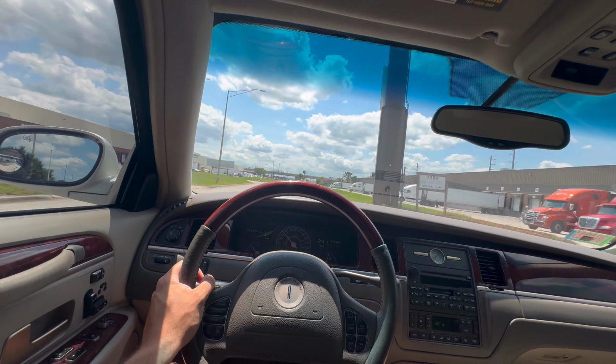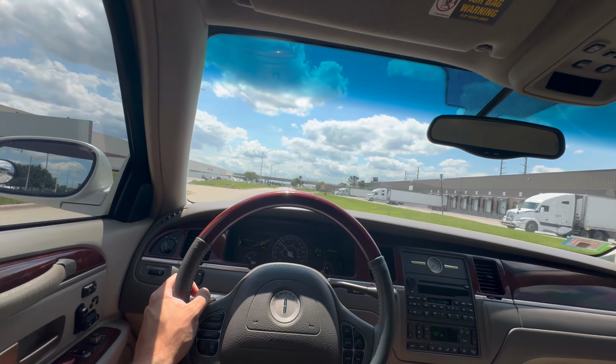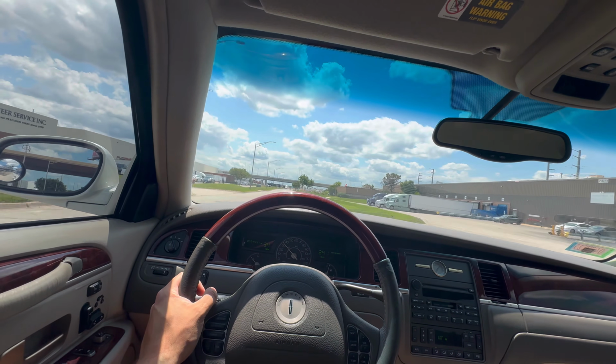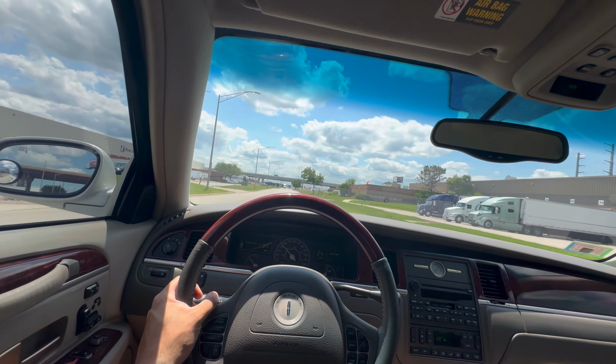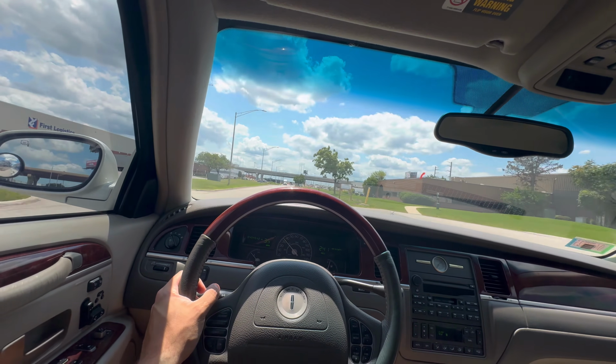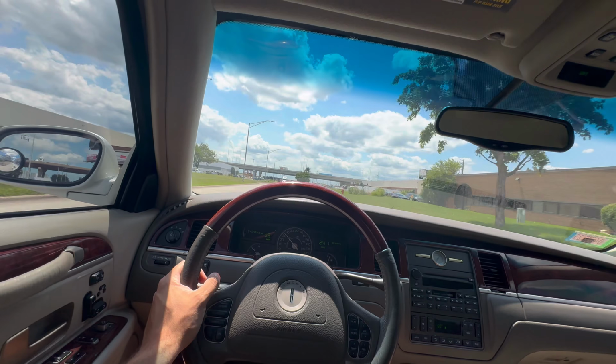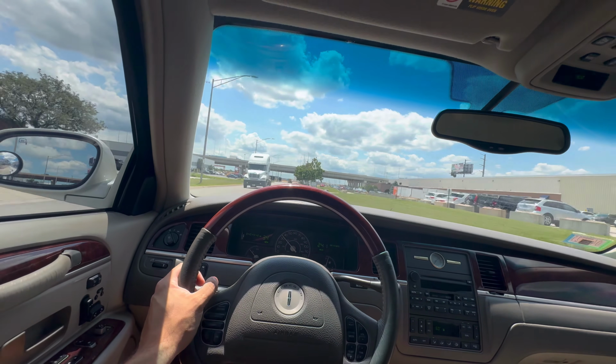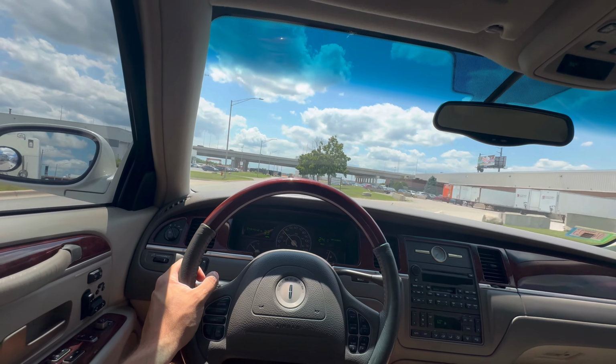This point of view thing is not as easy as other people make it look on YouTube. I definitely have to say that, because you think you got the right angle, you think it looks perfect, and then you watch the video back after filming everything, and you're like, that doesn't really look how I wanted it to look. So a lot of adjusting, a lot of trial and error, but we'll get it dialed in eventually.